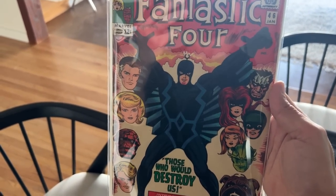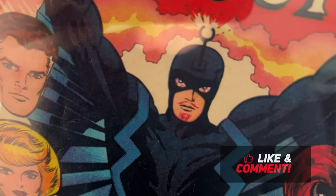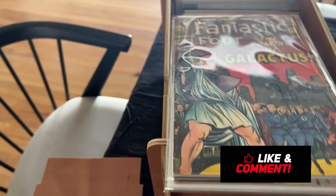FF46 right here, first Black Bolt. We all know this book. I mean, not a tremendous amount of value, especially since it's a low grade and he's got a Tony Stark beard going on. Somebody penciled that on. So that's going to hurt some of the value for that book. But again, a lot of cool books right here.